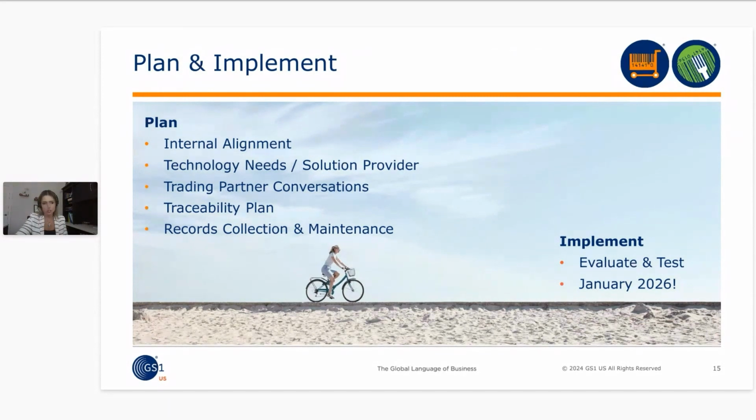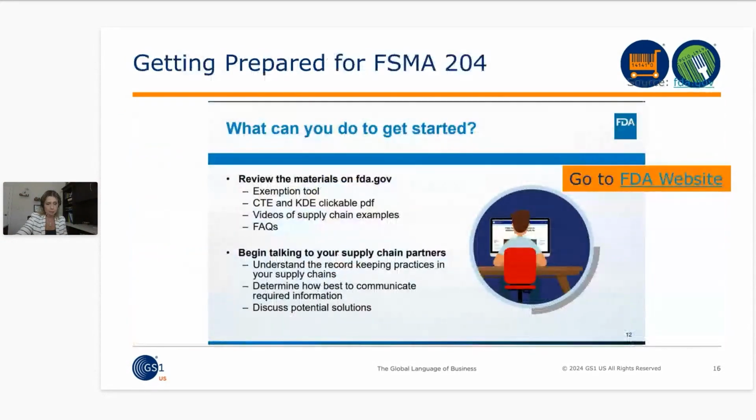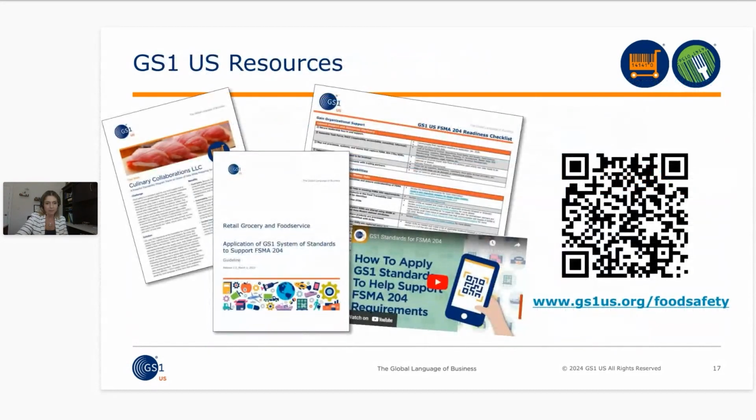Make sure you're having conversations with your trading partners. Make sure you understand what your traceability plan needs to be. Also, there's really good resources from the FDA. It's published, and we're including the link there as well, that you can go to and get very familiar with what the rule is actually requiring and what it's not requiring.